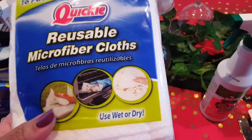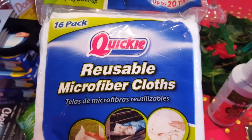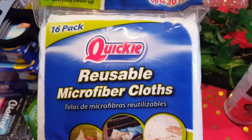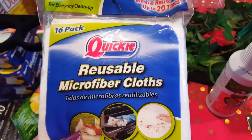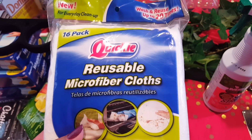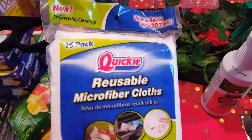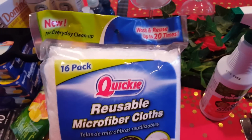So whether you are cleaning out your oven after you have gone through the clean cycle or cleaning up spills, whether you are cleaning your doors, glass top tables, windows, whether you're wiping down the screens of your electronic devices, if you have done an at-home facial and need something soft to just kind of pat off the remaining product, these things are wonderful, and you can wash them and reuse them up to 20 times.